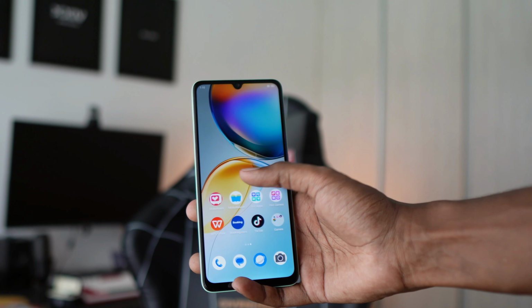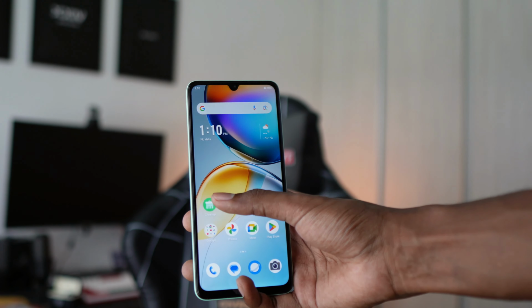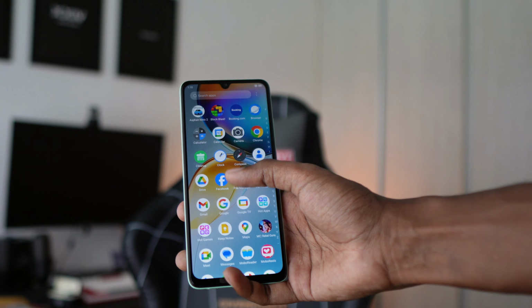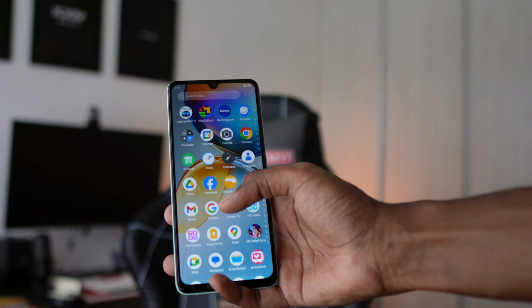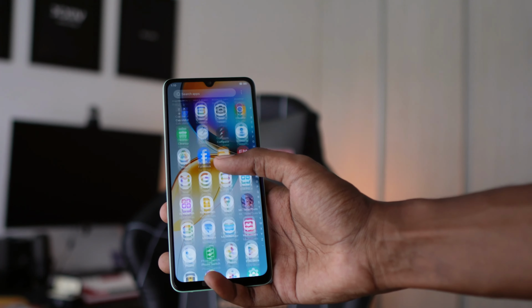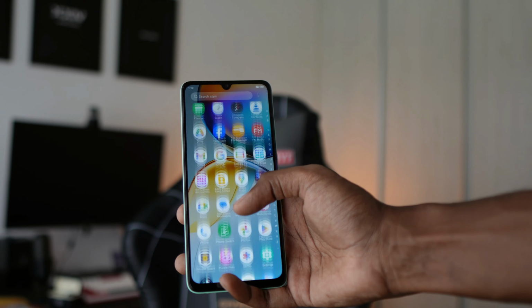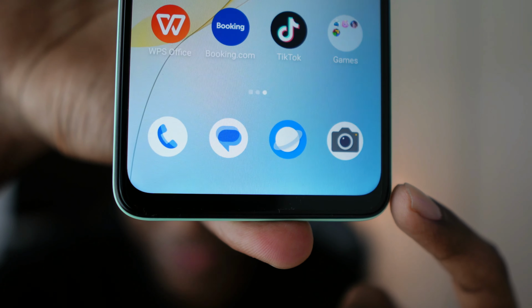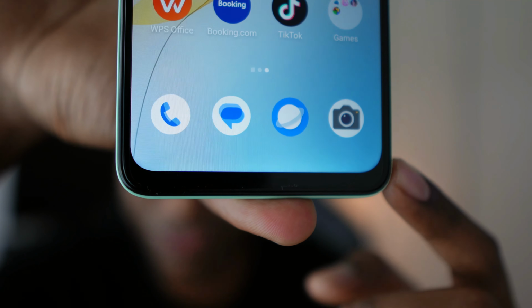Now for the screen, we are getting a 6.9-inch display. It's a pretty clear screen, and thanks to its 120 Hz refresh rate, I'm not sure if you guys can see in the video, but this phone is really smooth to use. And even the chin on the bottom, this is really from the year 2018. It's definitely not a future-proof design.